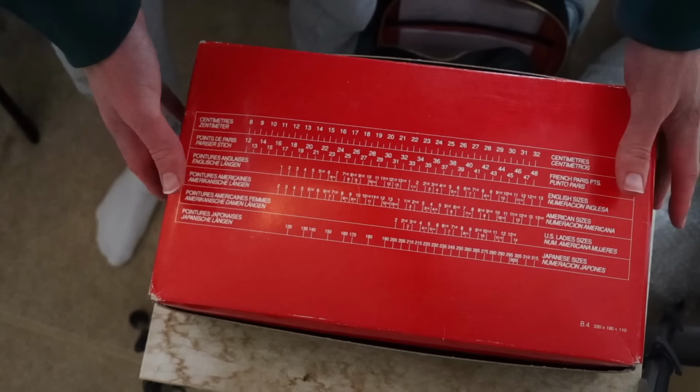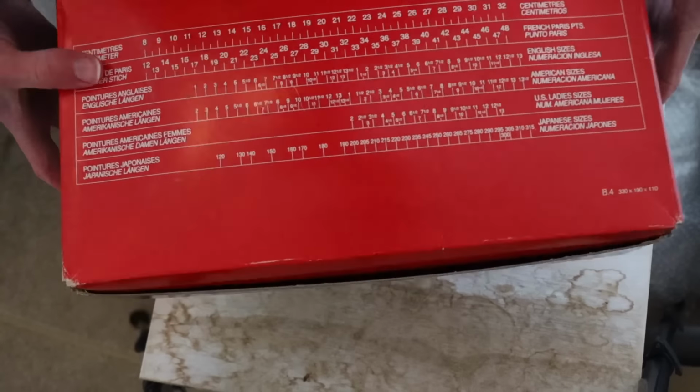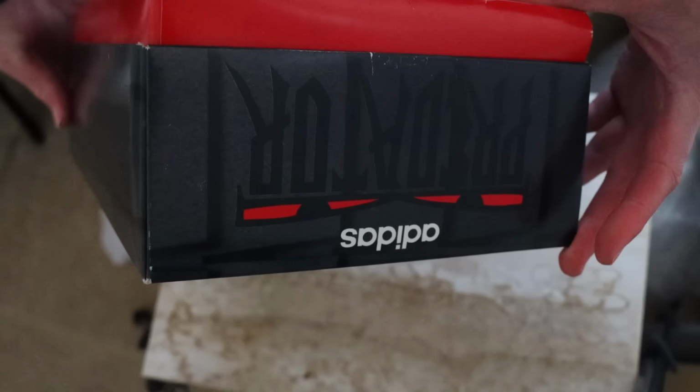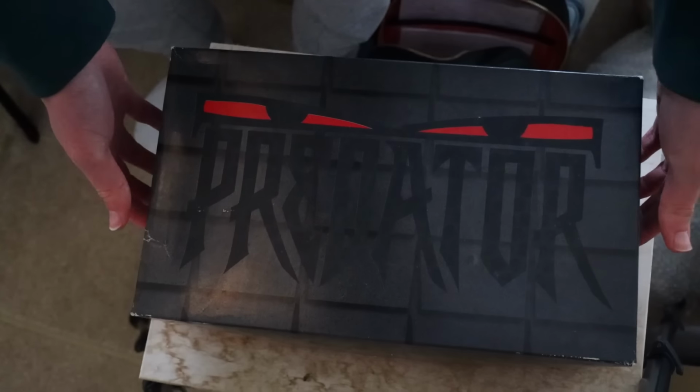So here we have what is the rarest product I could get my hands on for this video. They're from 1994, so nearly 30 years old at this point. The box, can you guess what it is yet? There we are, Adidas Predators in original packaging from 1994. Let's take a look.